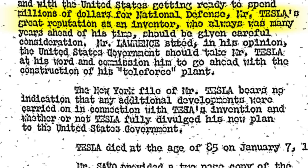Tesla's great reputation as an inventor, who always was many years ahead of his time, should be given careful consideration. Mr. Lawrence stated in his opinion the United States government should take Mr. Tesla at his word and commission him to go ahead with the construction of his Teleforce plant. So it seems there was some interest.